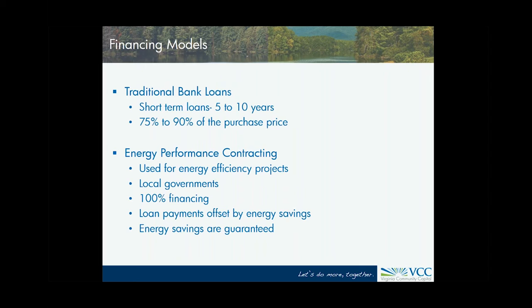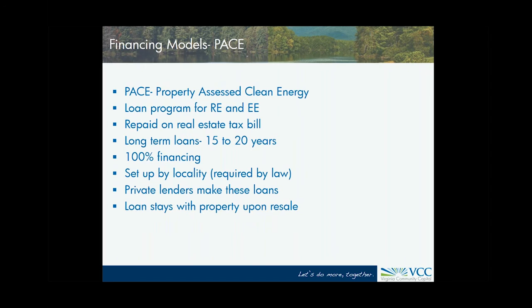And it's mostly sold to local governments and school systems. Those projects are where the energy savings pays for the loan payments. So for the local government and school system, they're cash flow neutral. I have not seen one of those used yet for solar, but it's a possibility. I just wanted to make you aware of that. That's a pretty commonly used method to finance energy efficiency, energy performance contracting.